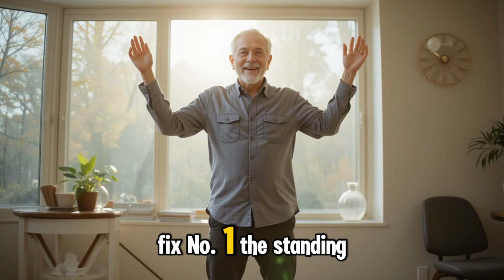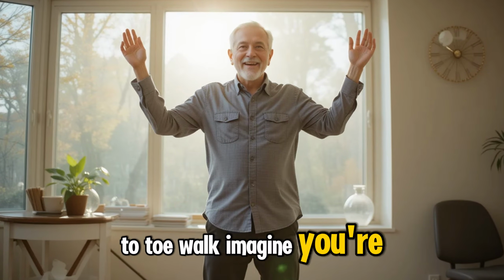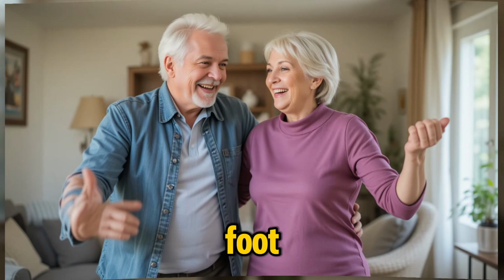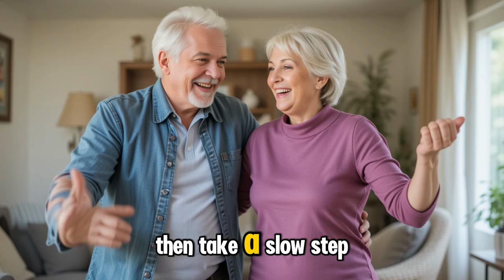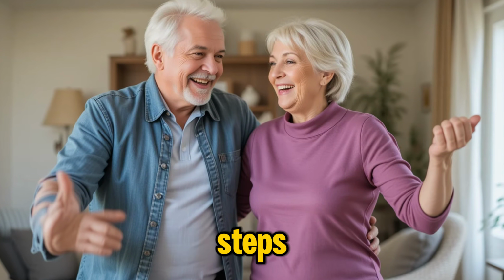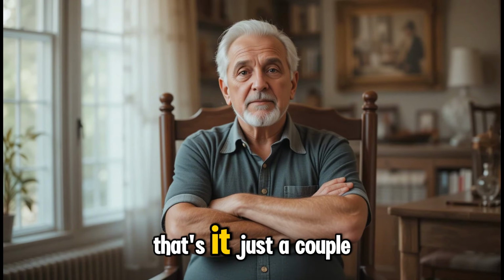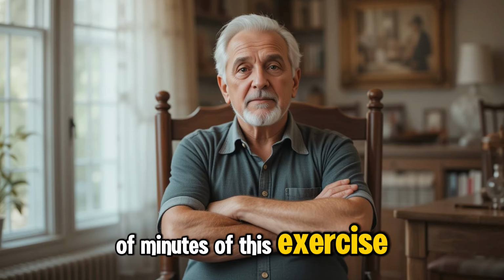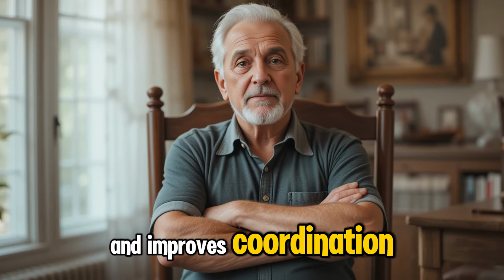Fix number 1, the standing heel-to-toe walk. Imagine you're walking on a tightrope. Place the heel of one foot directly in front of the toes of the other, then take a slow step forward. Do this for about 10 steps, then turn around and go back. That's it. Just a couple of minutes of this exercise helps strengthen your legs and improves coordination.